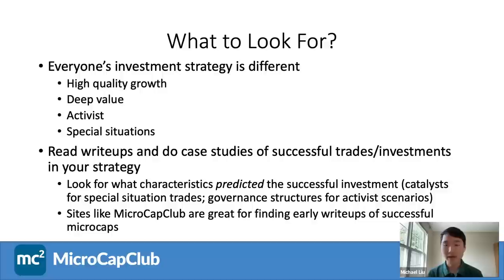And each of these strategies has different things you're looking for. If you're looking for high-quality growth businesses like Ian and I, then you're looking for high-quality management teams, a long growth runway, good business financials. But other investors do just as well doing very deep value, very low quality companies at even lower prices, or activist in special situations, in which case you're looking for governance structures and board of directors and shareholder-based setups and things like that.